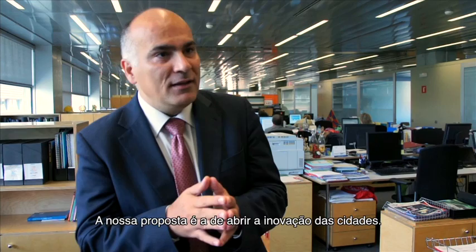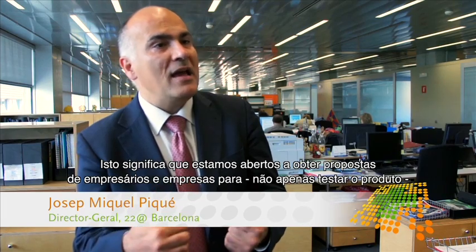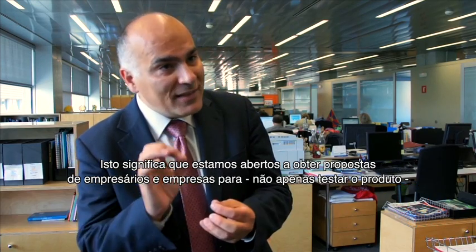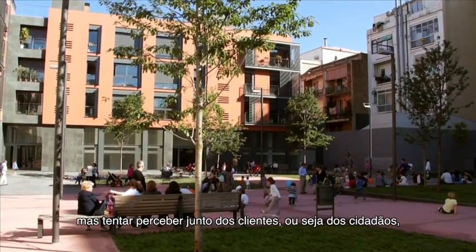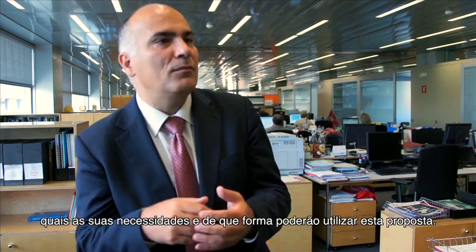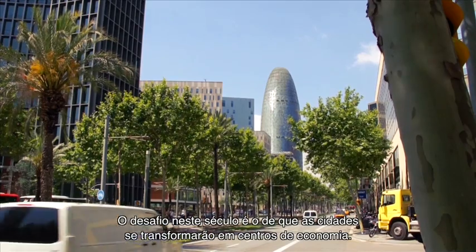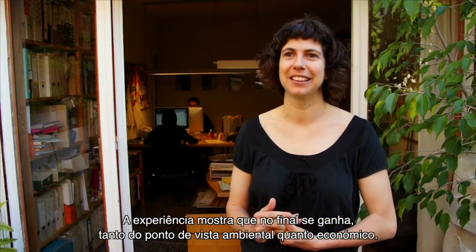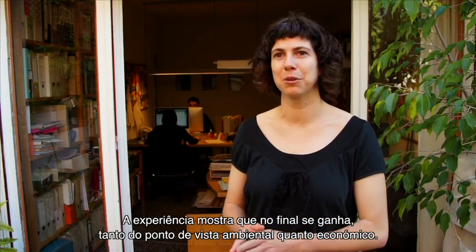Our proposal is to open the innovation of the cities. It means that we are open to receive any proposal from entrepreneurs and companies, not just to test the product, but to check with the customers, with the citizens, what they need and how they can use this proposal. The challenge in this century is that the cities will be the center of the economy. The experience shows that at the end you win, both from an environmental and an economic point of view.